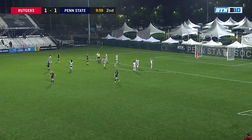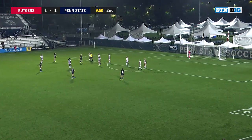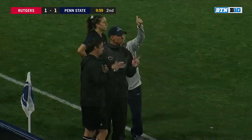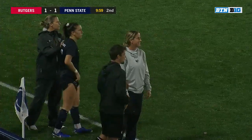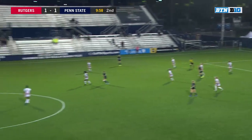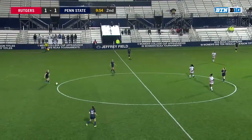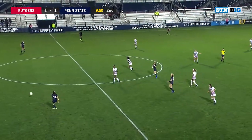Still a lot of time left in this one. 9:59. Erica Dombach. You see the sportsmanship there, just making sure that Rutgers was going to return it back to Penn State, and they did.